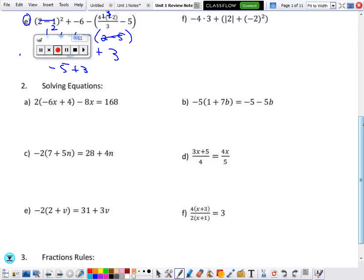Okay, solving equations. We're only going to do a couple of these as well. Hopefully you've been solving equations for a long time. You kind of have the gist of what to do. If you need a refresher, the very first thing I would do when solving equations is get rid of the parentheses. For part A, this parenthesis, what would you do? We're going to distribute. Fantastic. So you would get negative 12x plus 8 minus 8x equals 168.